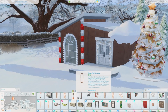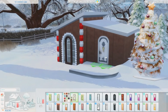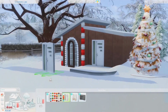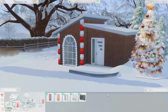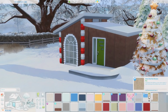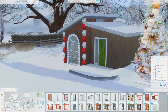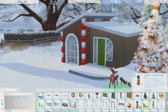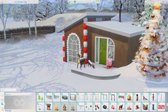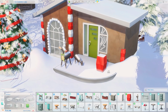But anyway, on the exterior here, I have done some snowballs around the window, and then I stacked up these table pedestals from the Moschino pack in white and red on the edges to look like candy. And I did swap out the front door for this more mid-century one from Get Famous. Right now it's green, but I am going to be changing the color to red a little bit later because the green was not the correct green that I wanted. It's more of an avocado green, not a Christmas green. So I did change that.